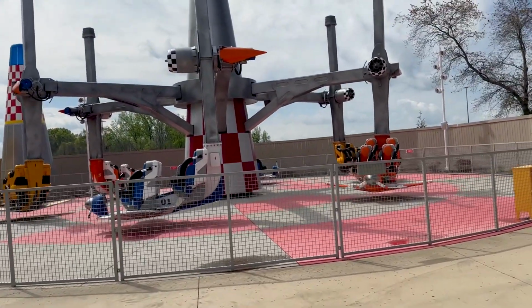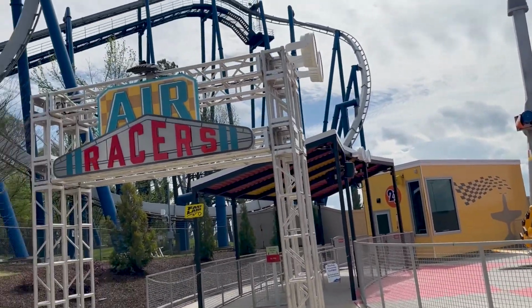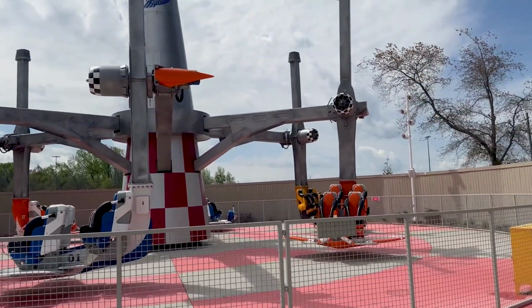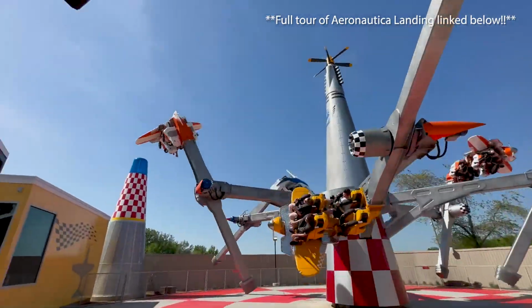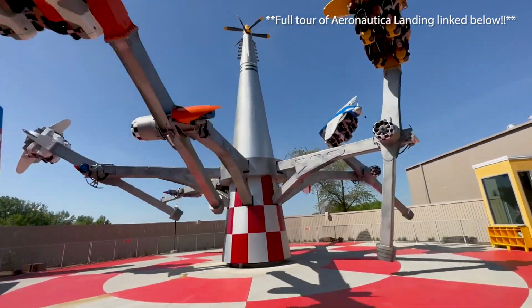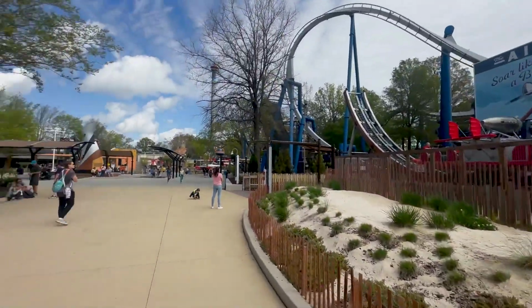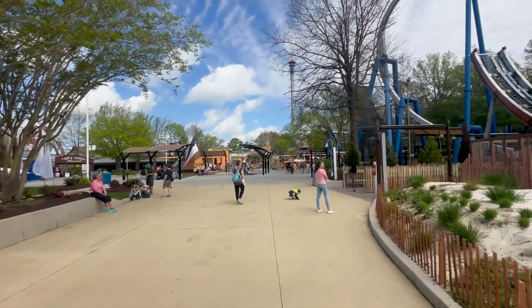The air race flat ride back here is down. It's been down for a couple days, I've heard. Not sure why exactly. I'll throw in some footage of me riding this the last time we were here. It's pretty nausea inducing. It's fun though if you like inversions and that hang time. All in all, it's looking pretty good back here a year in. Well done, Carowinds.